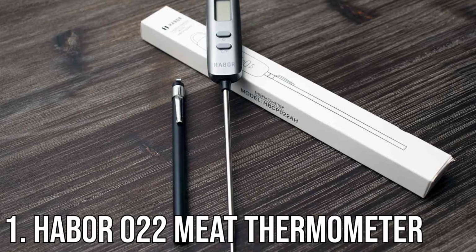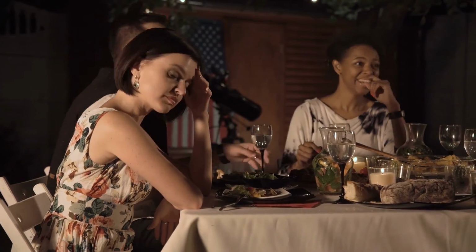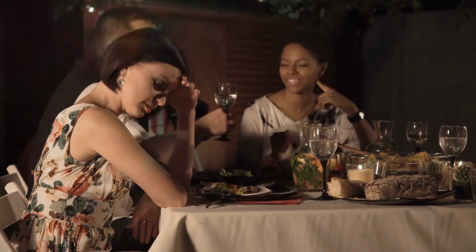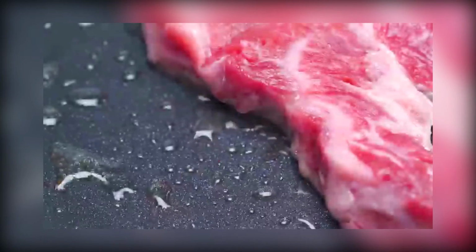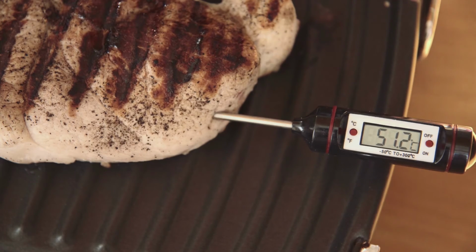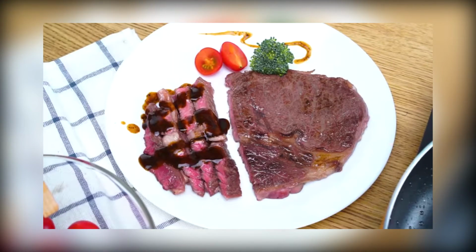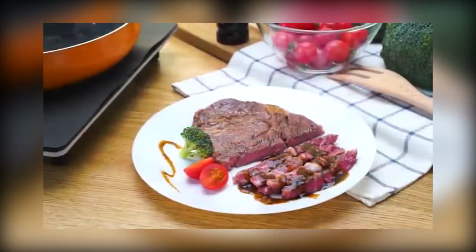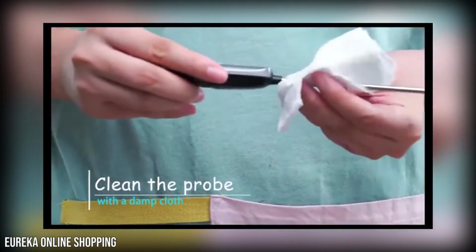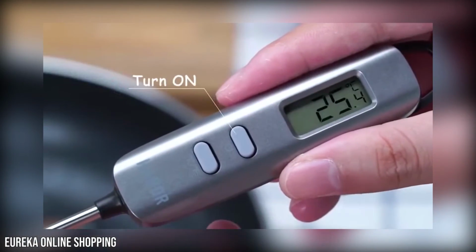Number 1. Harbor 022 Meat Thermometer. If you ever fret at the thought of accidentally serving your friends and family uncooked meat, eliminate your worry by getting a great digital meat thermometer. It's one of the few tools that will instantly increase your confidence in the kitchen. Whether you're barbecuing brisket, veggies, or ribs, no one likes to play the temperature guessing game when it comes to the time-sensitive handling of meat. Enter an accurate, easy-to-use meat thermometer.